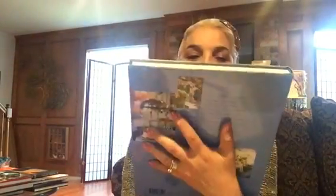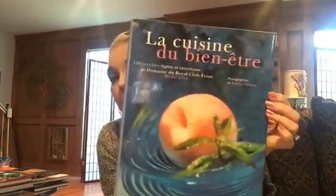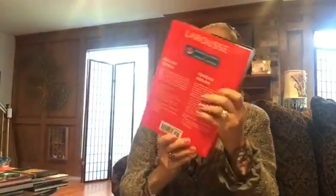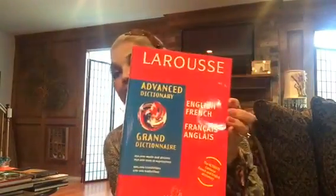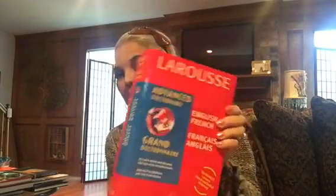I got this one, La Cuisine du Bien-Être. I got a lot of French books, guys. Wish I knew how to pronounce that, but lots of books in French, and they are ringing up at very, very good prices. Lots of fashion books in French. It was like a whole French section that day. Then I got the Larousse dictionary. Very, very good condition as well, and these do sell for a good price on Amazon, usually about $25 to $30. This one's in excellent condition.